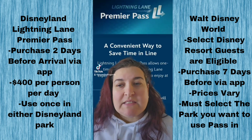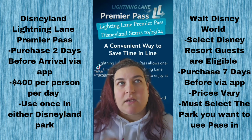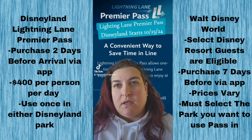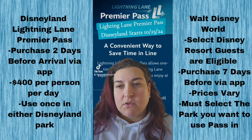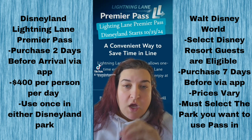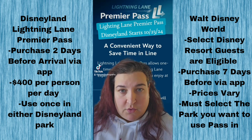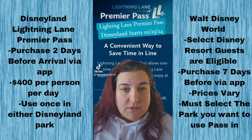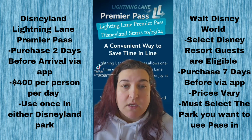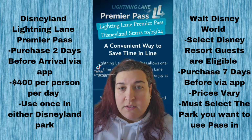Okay, so for Disneyland, because I feel like Disneyland is going to be the easiest one to understand, this starts October 23rd. Guests can book this 2 days before arrival on the Disneyland app.